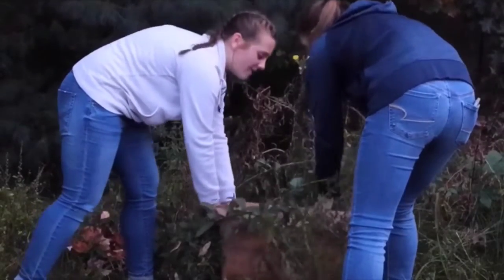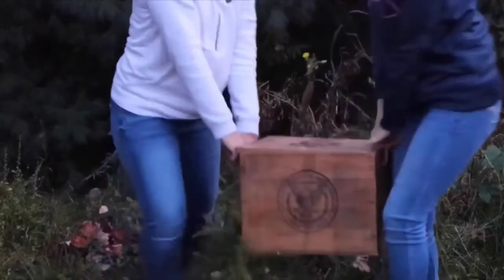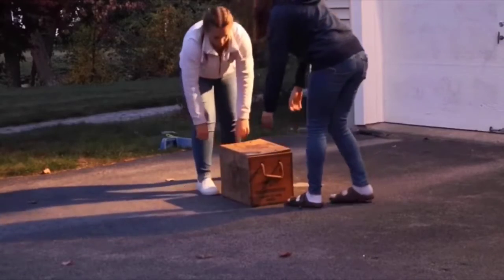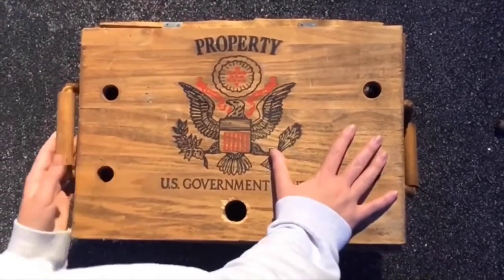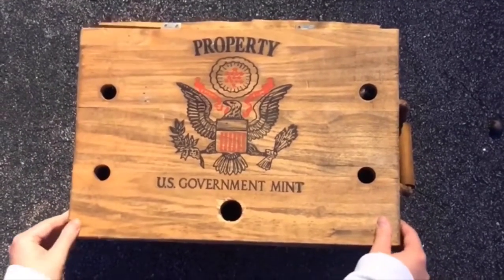Oh my God, it's heavy. Let's take it back to the house. Wonder what could be in here. Whoa. This box is pretty old. It says 2019 on it. There's gotta be some good stuff inside. Let's check it out.